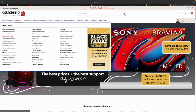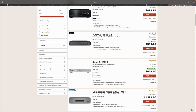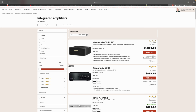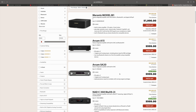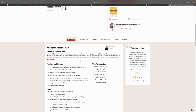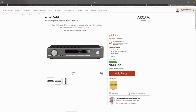Integrated amplifiers. Let's see if we have any decent sales going on there. So we'll go $650 up to $1,000. And then we will sort by high to low. All right, sale, RCAM SA20, save $651, okay. 90 watts times 2. I wonder if this is a Class D amplifier. It's very digital. It's got 90 watts times 2 into 8 ohms. It doesn't give a 4 ohm rating.